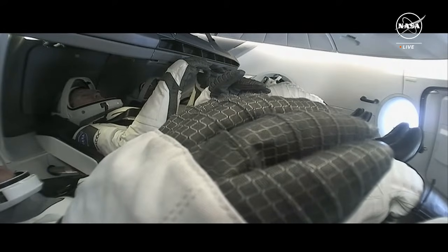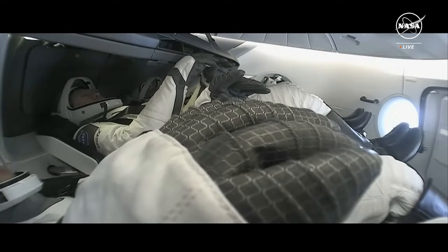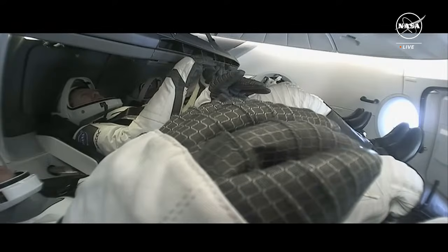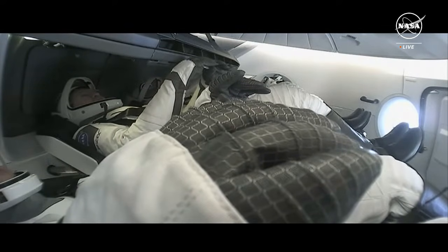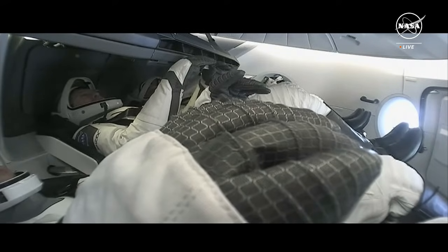And so you are getting a view inside the Dragon Endeavour there. The astronaut you can see primarily on your screen is NASA astronaut Mike Barratt. He is the pilot for this mission. Crew-8 is currently suited up and inside the Dragon, as you see, they will remain in their spacesuits throughout this operation.